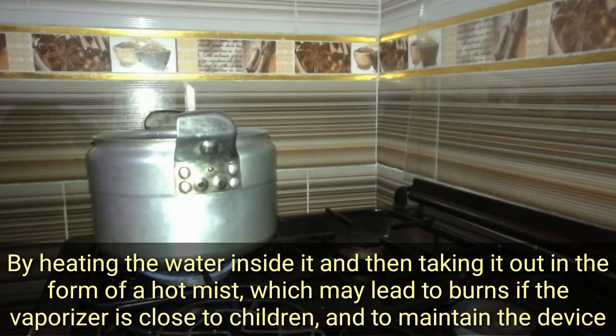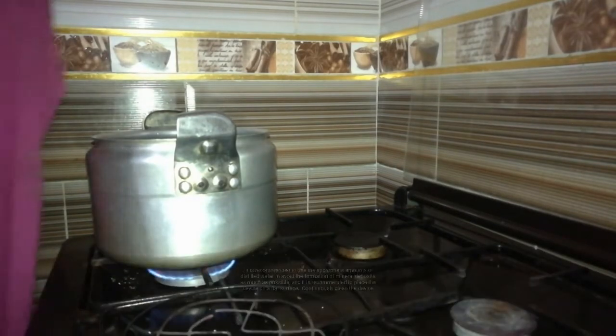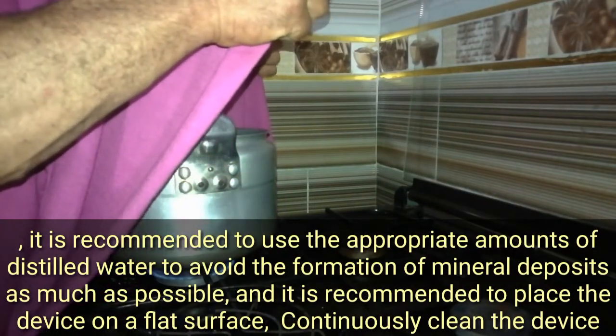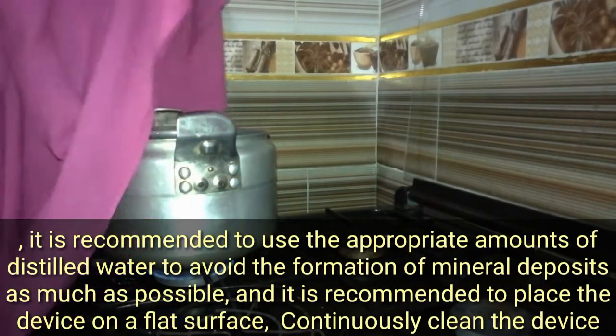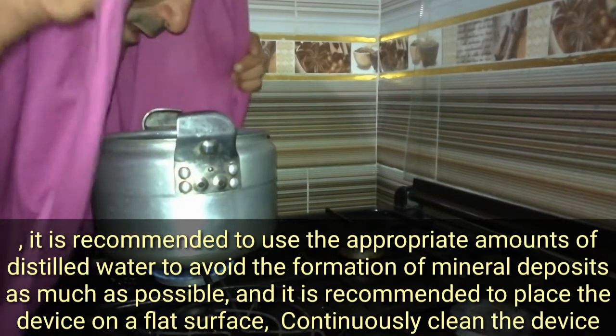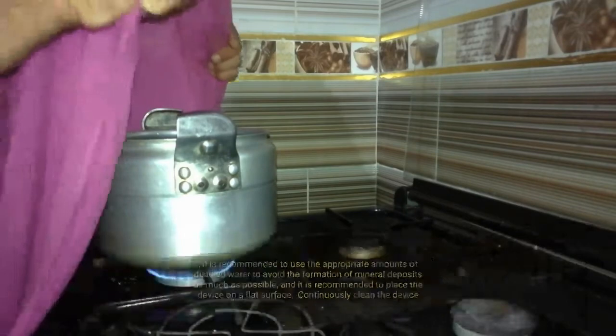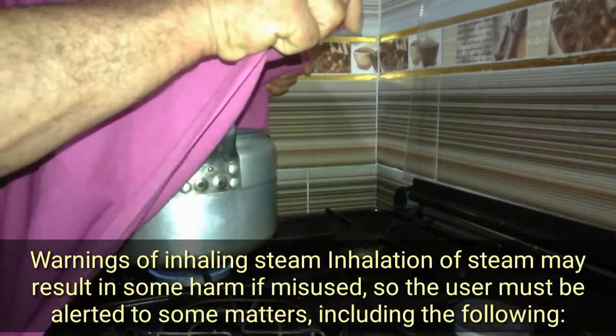And to maintain the device, it is recommended to use the appropriate amounts of distilled water to avoid the formation of mineral deposits as much as possible, and it is recommended to place the device on a flat surface. Continuously clean the device. Warnings of inhaling steam.